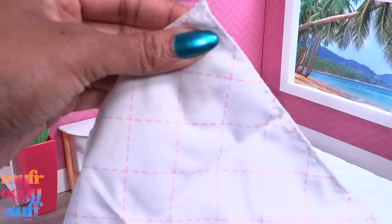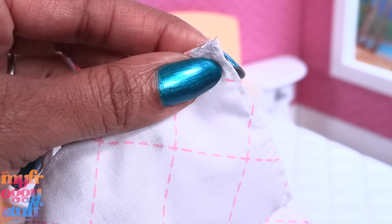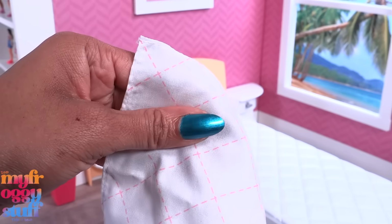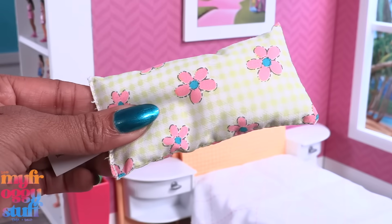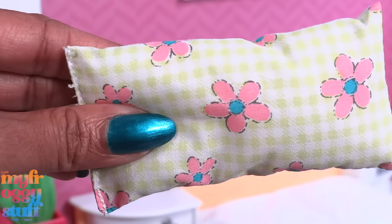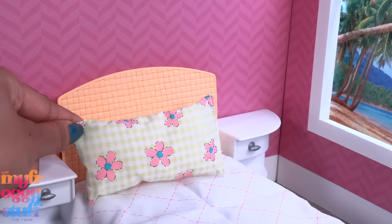We have bedding. It looks like a white sheet with a pink stitched print. It is hemmed. It feels like cotton, although I could be wrong, but it can use an iron. We get a fabric pillow. It looks like a green and white gingham with a floral print. Let's add that to the bed.